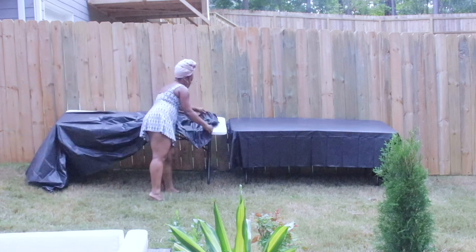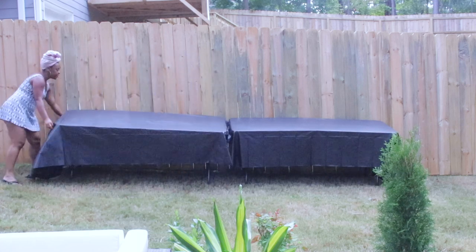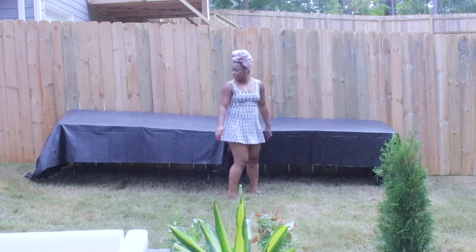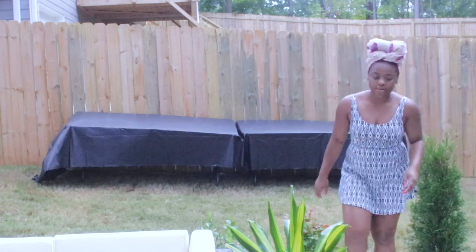And now it's time to set up the concession stand. It's kind of funny because I didn't realize how much food and snacks we got until I had to set it all out on these two tables. So it was a ton of stuff, and most of it actually was eaten, which was pretty good.